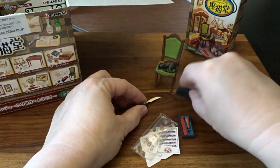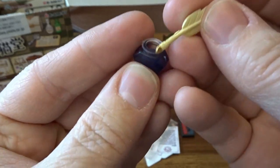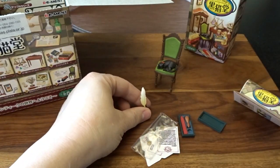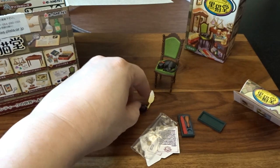And it comes with, of course, a little lid that you can put on that, and a little feather pen here, and an ink pot. We got a feather pen and an ink pot in our last set as well. So we're going to be set for miniature little pen and ink sets. That is just so cute.